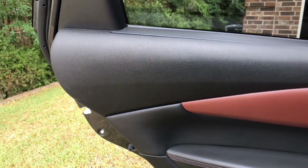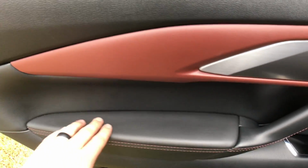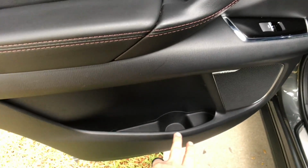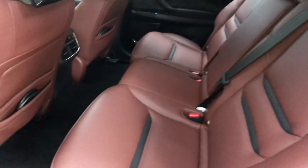Alright, so hopping into the back seat of the Mazda CX-9, we actually do get some decent material up here on the top. It's not quite super soft, but it's not super hard plasticky either. You do still get a nice soft armrest with that stitching running across, good solid grab handle, and then a bottle holder down there, and a pretty deep compartment right here actually. So let's go ahead and take a look inside.